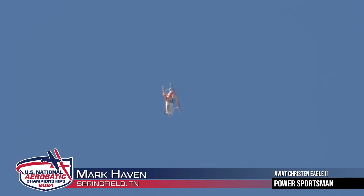Flying this beautiful Christian Eagle 2. Setting himself up for the hammerhead turnaround. Two-point roll. Half roll on the vertical down. We're into a turn. Only Mark knows where we'll stop it here. 180-degree turn, nicely done. Mark's carrying nice energy in that Christian Eagle too.